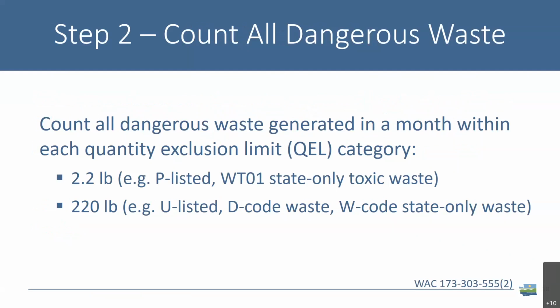Now that you know which of your wastes designate as a dangerous waste, you must move on to step 2 to count your waste monthly to determine which portion of the regulations apply to your facility. Like I mentioned earlier, some wastes are an acutely hazardous waste or extremely hazardous waste and are regulated more stringently. This applies through something called the Quantity Exclusion Limit, or QEL. A QEL is a threshold, and if you exceed the QEL level, all of your waste becomes more heavily regulated.